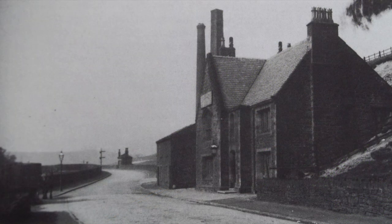The Jubilee Inn, pictured on the right here in 1900, and the Jubilee Bend, going towards Rochdale to the left, was raised above the new railway line in 1863, and the Jubilee Pub was also rebuilt at this time.